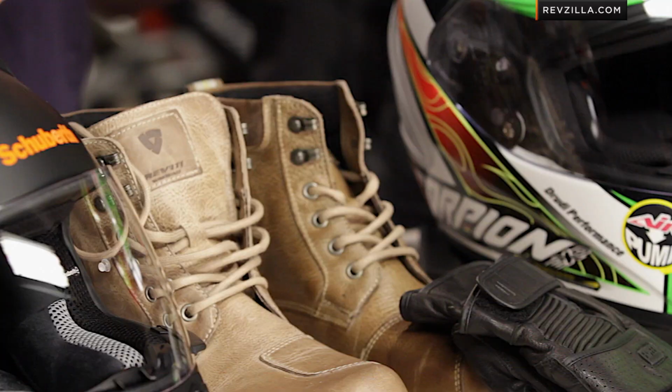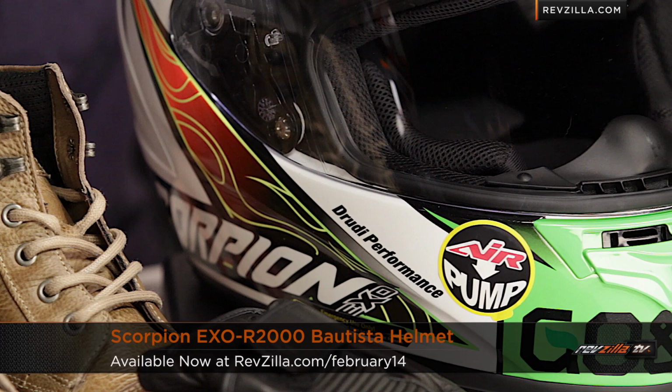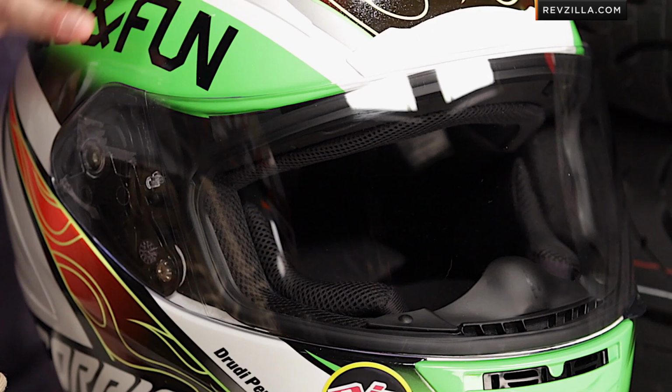Now, moving to the center of the table, a brand new launch just hitting from Scorpion. The two helmets that you can see are, one, the Alvaro Bautista Signature Series on their XR-2000, top of the food chain, over $400, using that Snell and DOT rated TCT shell. A lot of functionality, being worn in MotoGP.